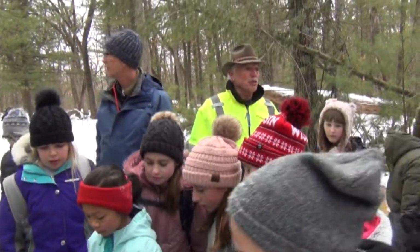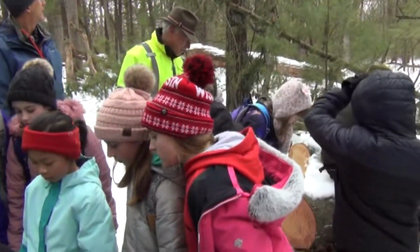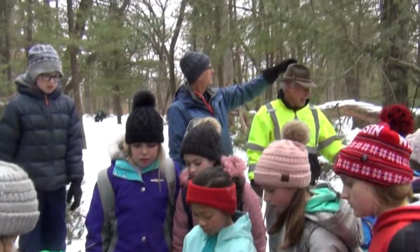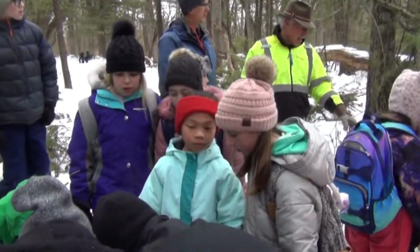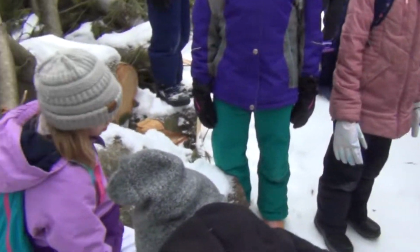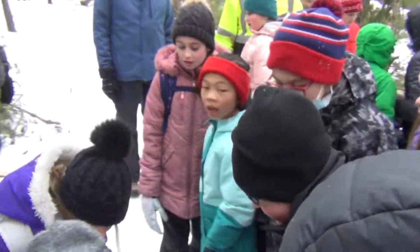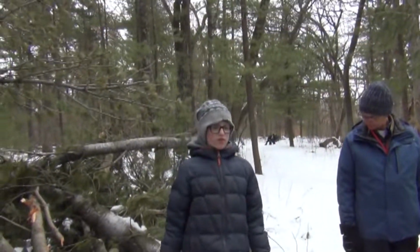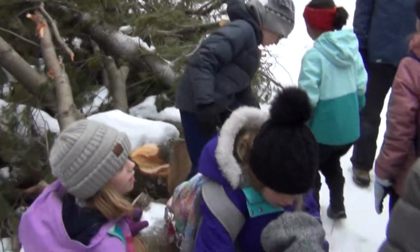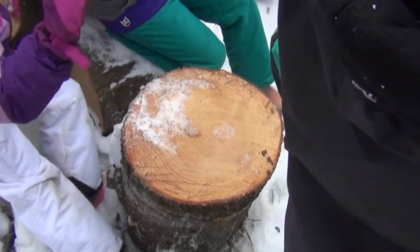We're finding some trees with nice rings to count how old they are. And it's got the tree blood dripping down. I either counted 19 or 15 rings. There's definitely more than that. All of these? Like the whole thing? How much did you get? No way there's only 15 or 19. I got 20. All right, raise your hand if you're listening. The other hand if you're standing still.